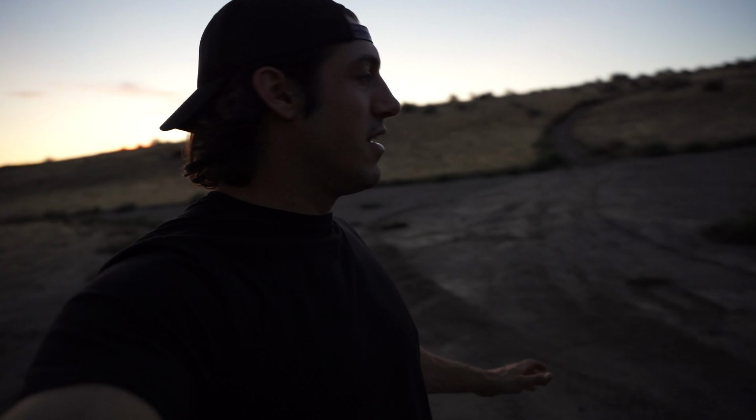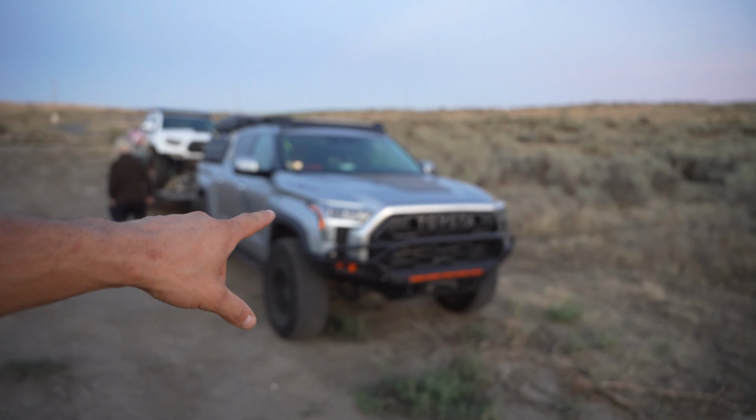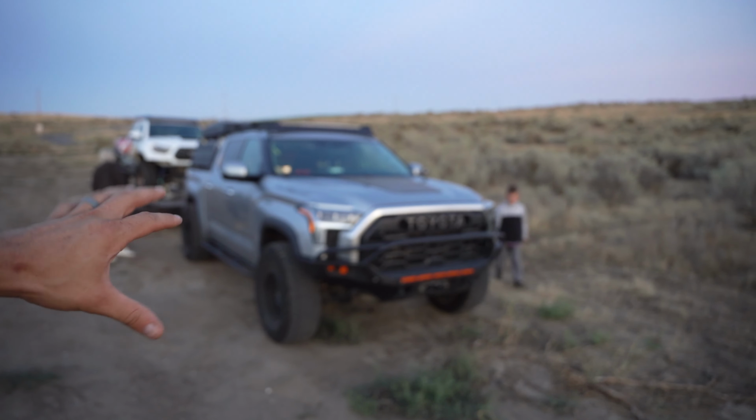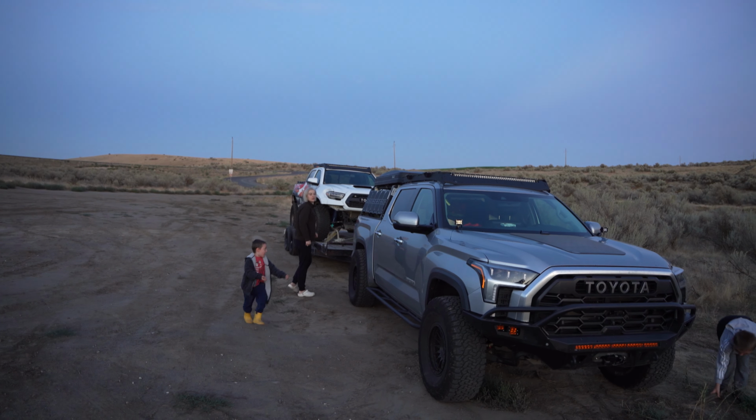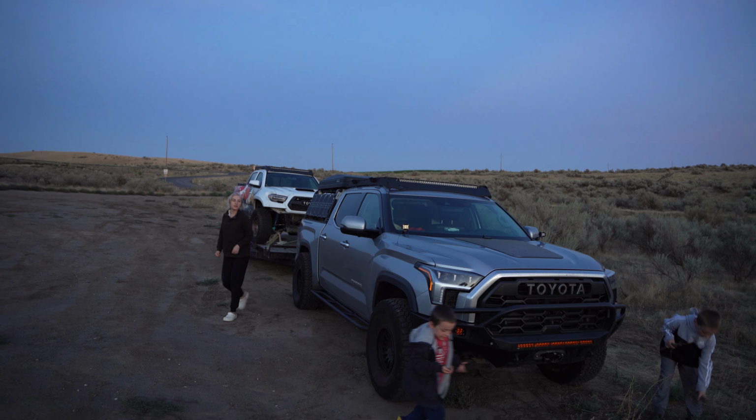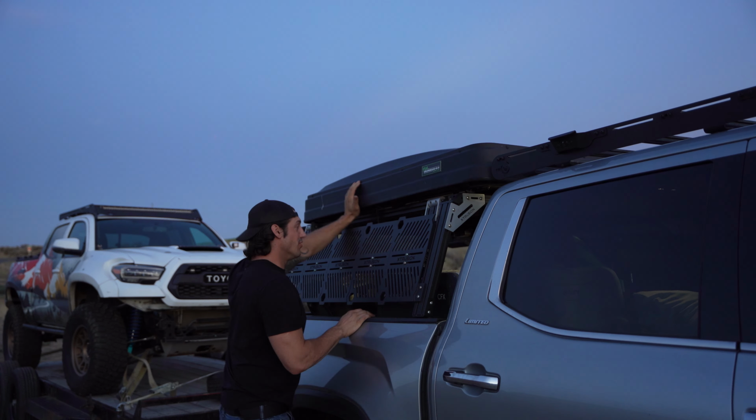All right, so we made it to the Juniper Dunes. This is in Pasco, Washington. They pretty much look like this, but for a bunch of miles. I'll pull up a map on X real quick and show you guys just how big this place is. It actually is really big, and there are some actual dunes out here. Like I said, I still got to decide if I want to take the Tundra out tomorrow morning with the winch, which is the safe bet when you got kids, or if I want to take the Tacoma for some pre-runner mobbing.